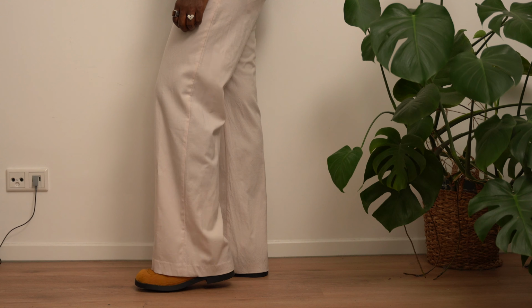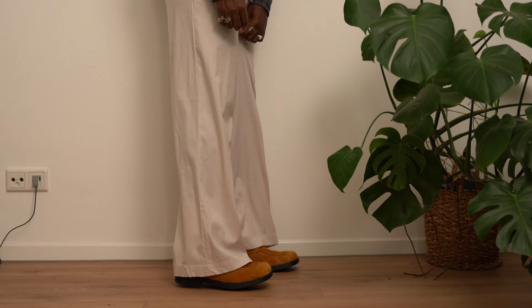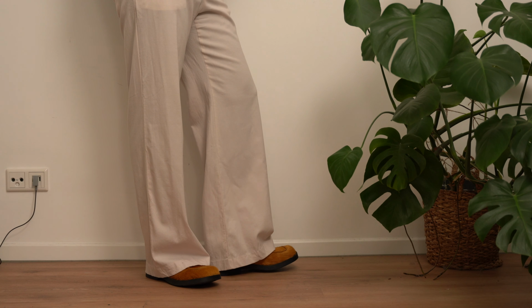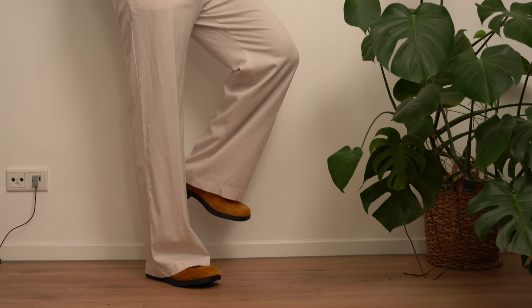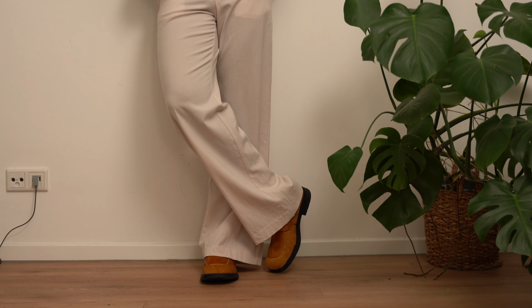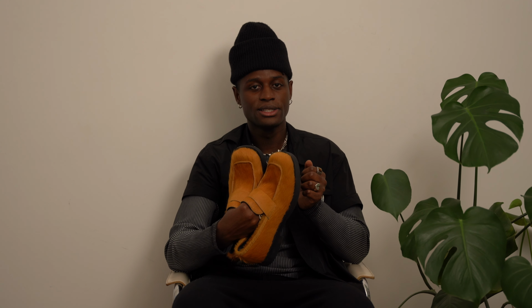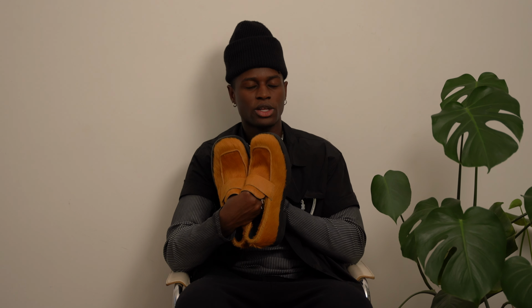The color is perfect. As I already said, I want to spice up my style with a little more color. Also the different kind of texture. So it's not leather, not suede, but hair. You can wear a very basic fit and put these on and the fit will look special. Really looking forward to styling these. I think for me, styling these will not be that hard.